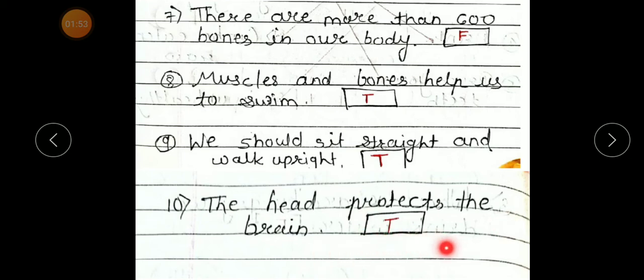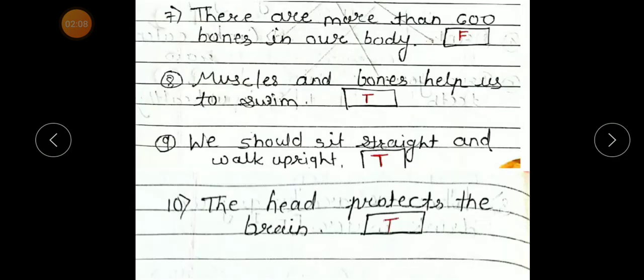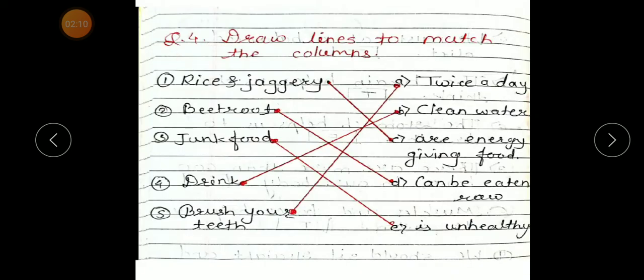Number 10, the head protects the brain. True or false? True. Okay, so T for true and F for false. Complete the question number 3. Write T for true or F for false. Now question number 4. Draw line to match the columns.